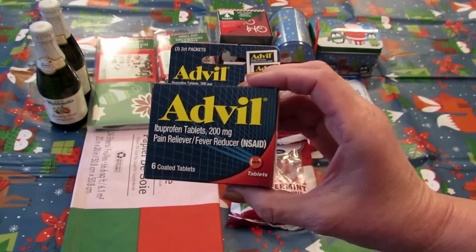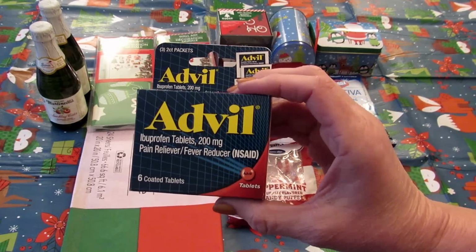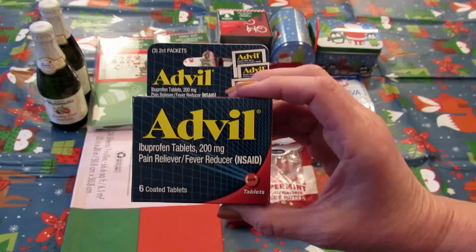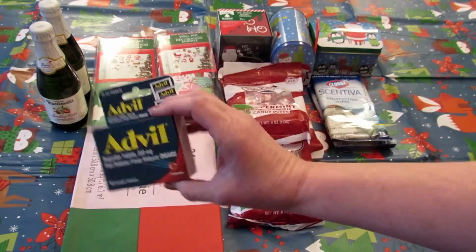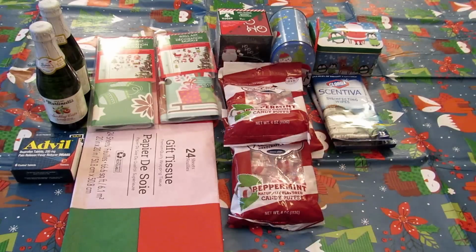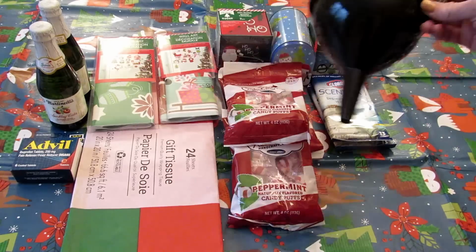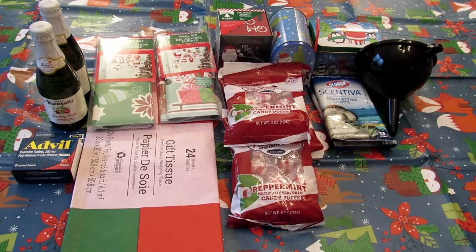Picked up some Advil while I was in the store. There are only six in here. Again, not the best deal, but I grabbed these because I had a headache while I was in the store and then I forgot to take them anyway. So I'll just pop those in my purse. I picked up a 3-pack of funnels just to have on hand. I pick these up occasionally. The funnels seem to go missing. I don't know how, but they do.